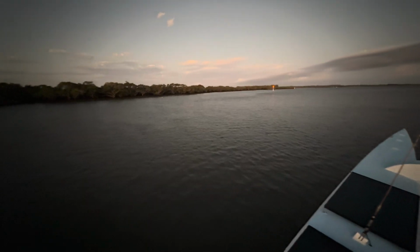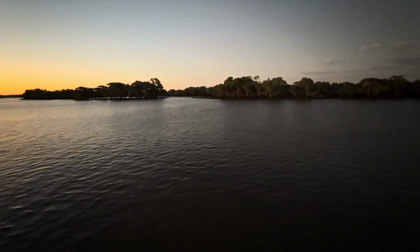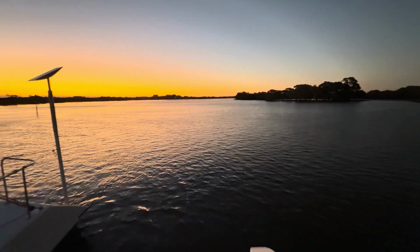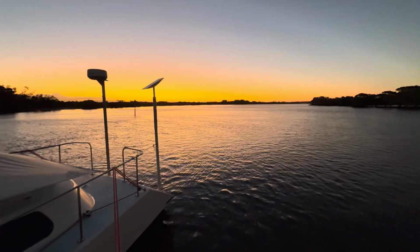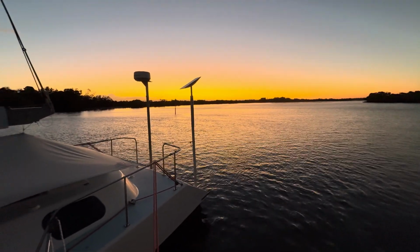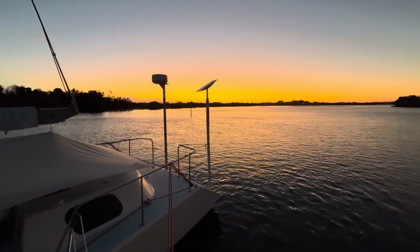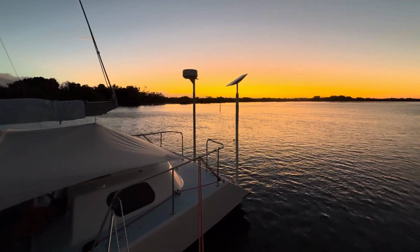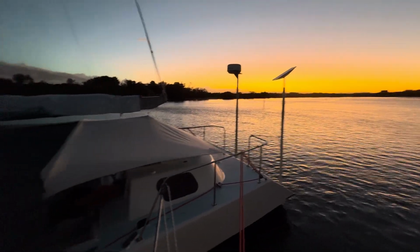But anyway, how beautiful is it in here? Look at it. It's just so nice. So peaceful. And it's just spectacular. Apart from the midges, which there's a few of, it's absolutely spectacular. Look at the colour of that sky. It's just sensational.